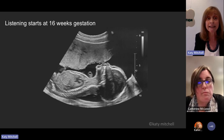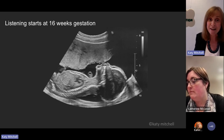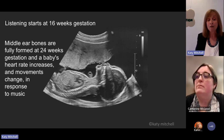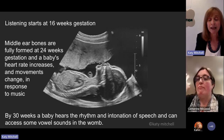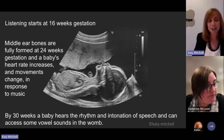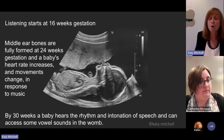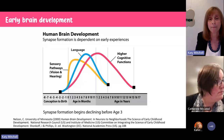So we know that listening starts in the womb. At 16 weeks gestation, a baby is already beginning to listen. And at 24 weeks, the middle ear bones are fully formed and a baby's heart rate increases and movements change in response to music. And so by 30 weeks, a baby hears the rhythm and intonation of speech and can access some vowel sounds in the womb. So because we know this, we know that a child with a hearing loss has already missed out on these key weeks of listening even before they're born.